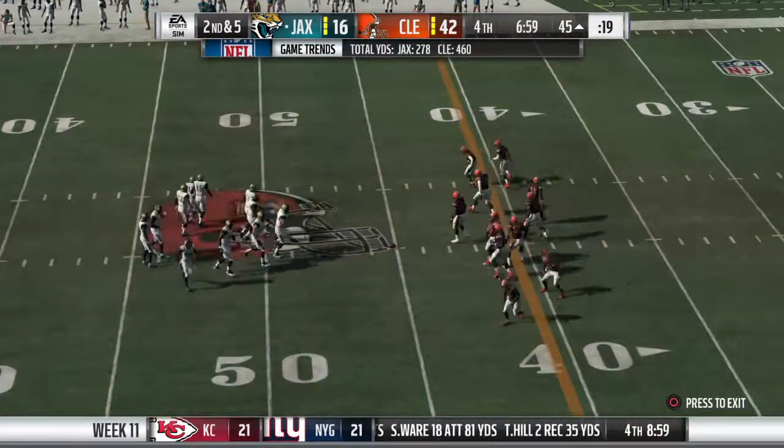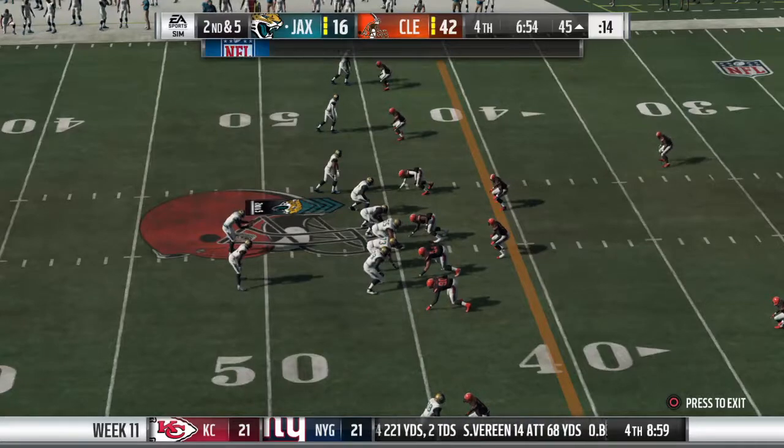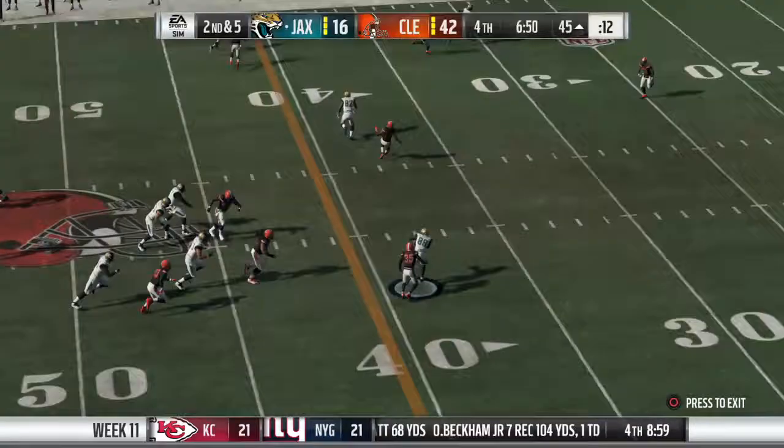Now they can't afford to do that again. Yeah, now can they get that bad taste out of their mouth here? Here we go now. Green, 90. On second down, here's Bortles.